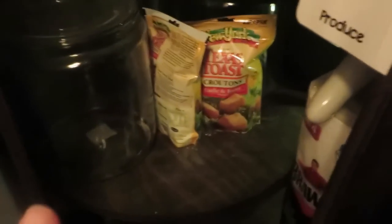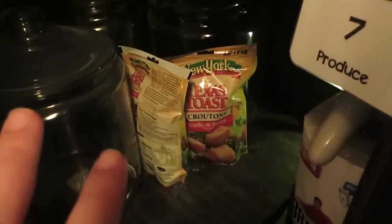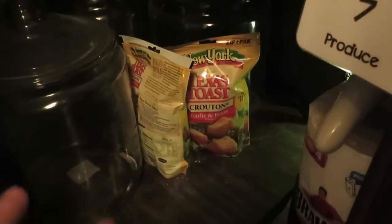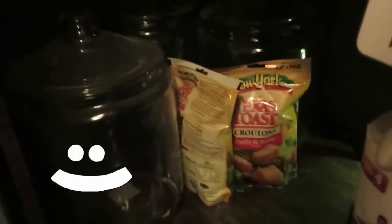As I said, this was supposed to be my produce section, but it's just not happening because the apples got really soft and yucky, and I didn't like it. So pretty much this is the empty jar shelf and the crouton shelf right there.